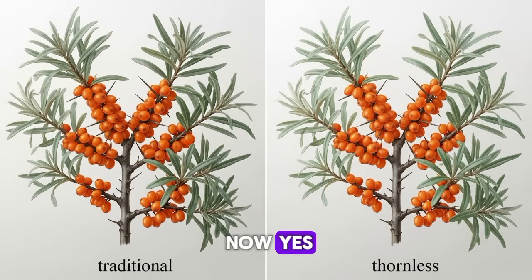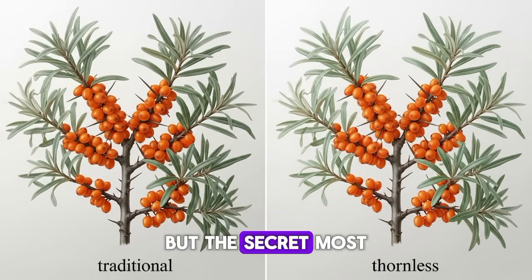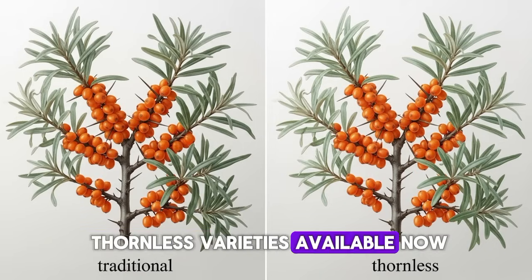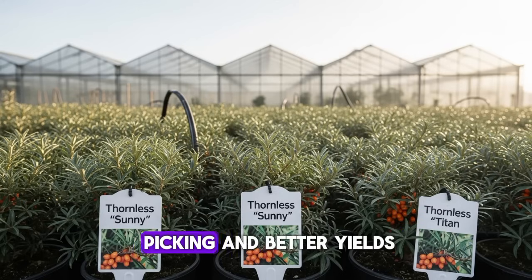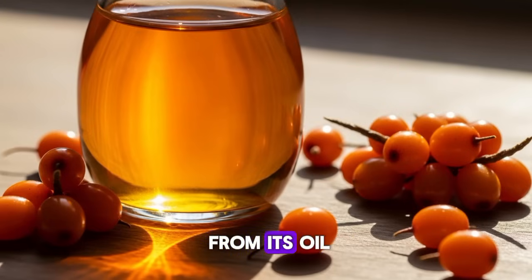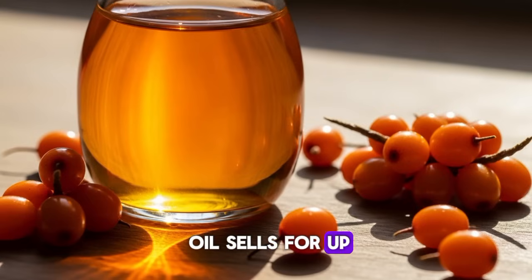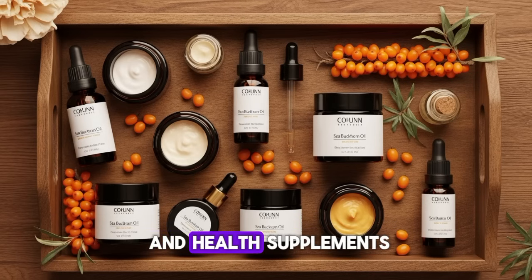Now, yes, some varieties have thorns, which makes harvesting tricky, but the secret most people don't know is that there are thornless varieties available now, like Sunny and Titan, bred specifically for easier picking and better yields. And while it's true that the fresh berry market is limited in places like the US and UK, the real money comes from its oil. Cold-pressed sea buckthorn oil sells for up to $70 per 100 milliliters, used in beauty creams and health supplements.